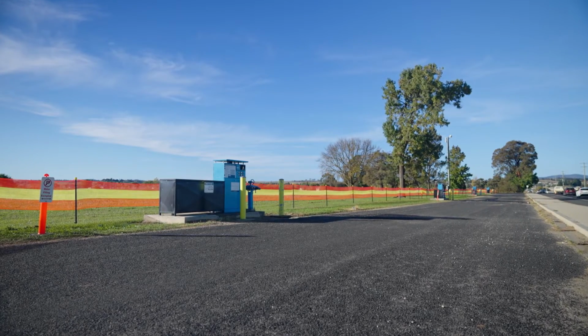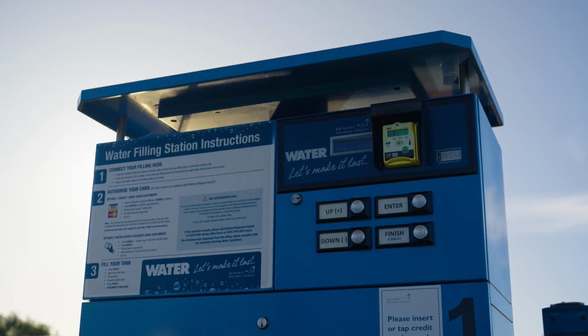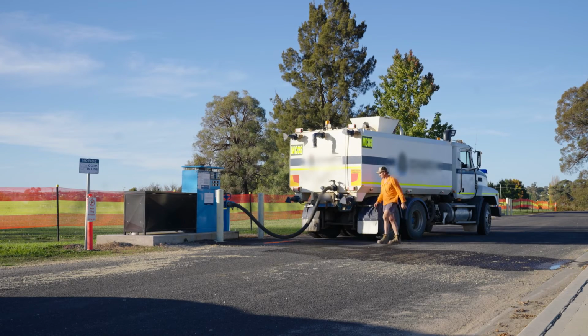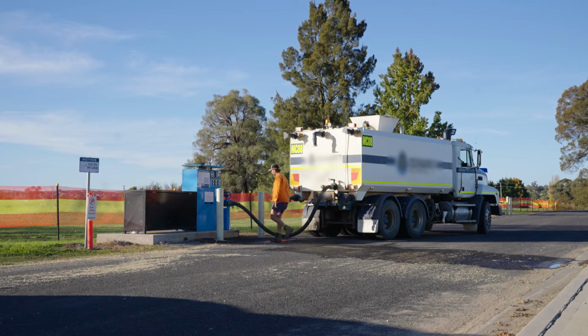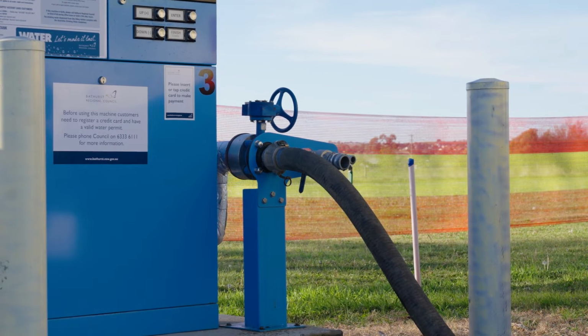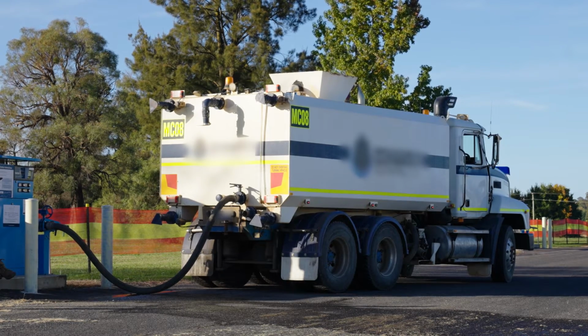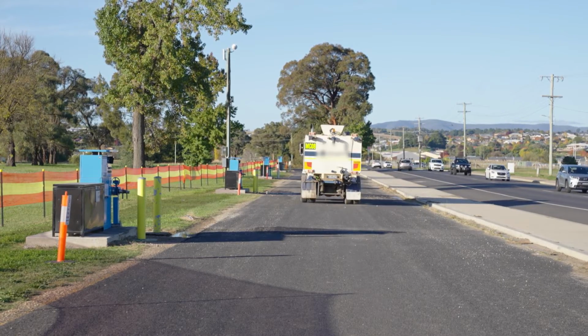Drinking water is also supplied to customers such as water carters, rural residents and construction companies at a series of purpose-built bulk water filling stations at Hereford Street. To access these filling stations, customers must first register and obtain a permit through council. Water at these stations is available to these customers 24/7.